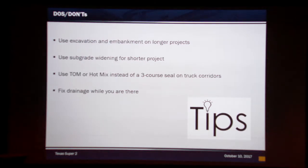As I mentioned earlier, we're transitioning over more to the thin overlay mixes to substitute for our 3-core seals that we use traditionally. It just seems like it's going to work a lot better. We have on State Highway 176, we've incorporated that, and it seems like it's going to hold up a lot better and it's easier for construction. Another thing is fix drainage while you're there. Usually you are going to widen the roadway, so make sure your structures are adequate. We had a couple areas where we had to end up adding some equalizers, but everything worked out there as well.